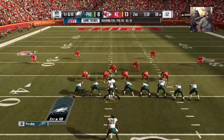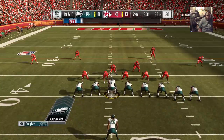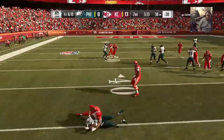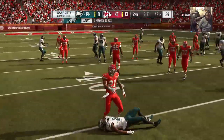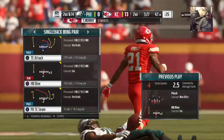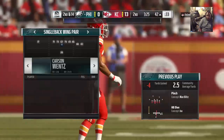So here's a 1st and 10 at the 38. Right back to him on 1st down. And this one's going to go the wrong way. Losing yardage back at the 42. That's going to go as a loss of 4, and it'll be 2nd down.